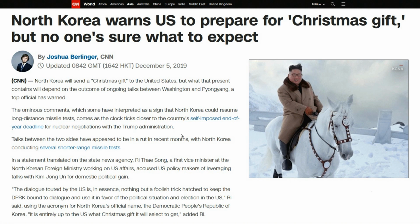The ominous comments, which some have interpreted as a sign that North Korea could resume long-distance missile tests, come as the clock ticks closer to the country's self-imposed end-of-year deadline for nuclear negotiations with the Trump administration. So there are all kinds of sanctions presently on North Korea because of the axis of evil and all that, whatever. And so they're always doing these talks and wanting him to give up his nukes and all the rest of it. Now, in this case, this article, as I said, is from the 5th of December.